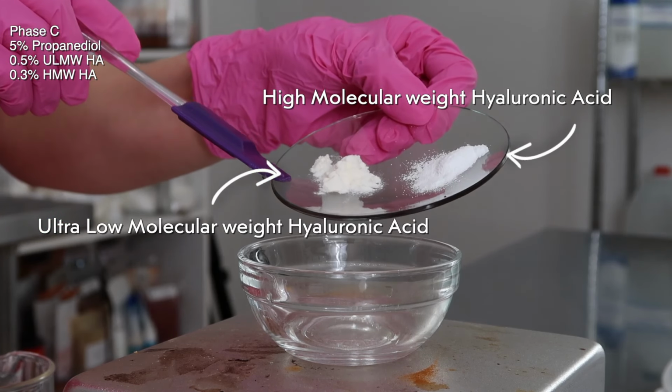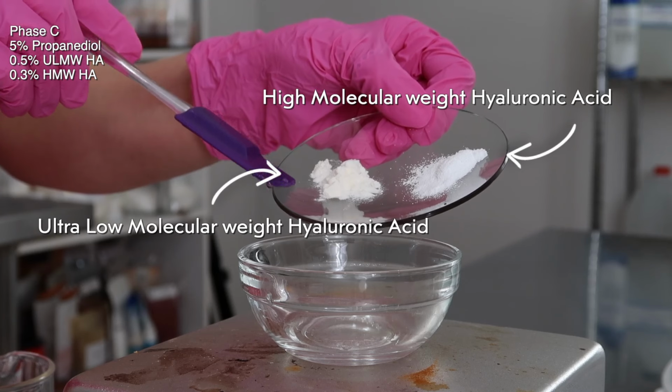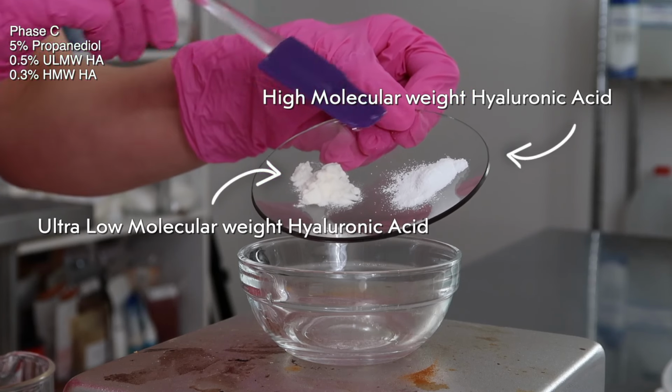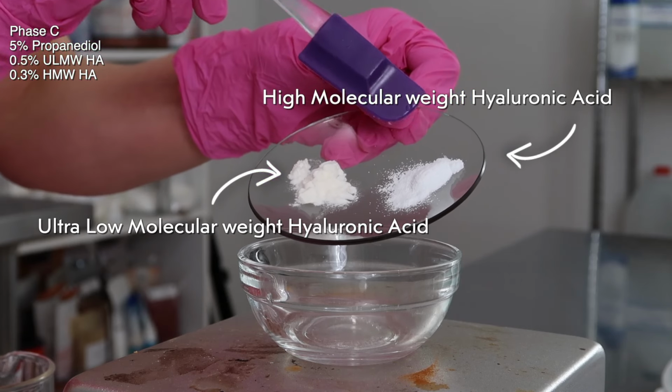Some people do experience irritation from hyaluronic acid, so if that's the case, leave this out and you can actually use a different thickener that we'll talk about later in this video, or go watch my serums deep dive video for all other serum thickening suggestions. Or honestly, you don't even have to thicken the serum if you don't want to. You can just keep it a watery solution.